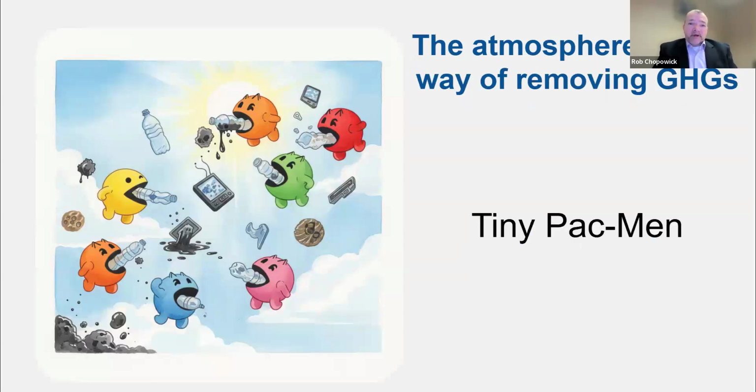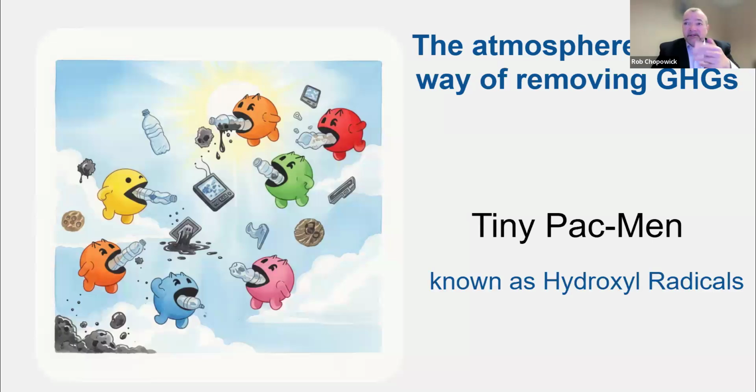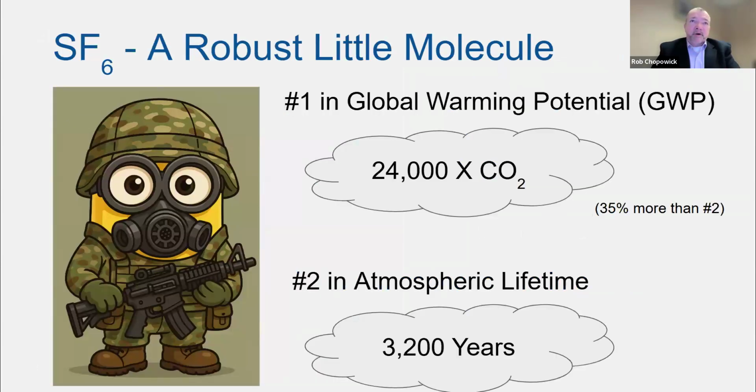There's another one that involves something called hydroxyl radicals, and these are like little tiny Pac-Man. And if you haven't been able to spot the first AI image, this would be it. Now, these guys, little Pac-Man, they're like nature's atmospheric detergent. They break down pollutants, specifically greenhouse gases, and they absorb or eat the garbage that's up there. But SF6 is robust, and these little guys have a hard time with SF6. And like I said, they are known as hydroxyl radicals, but tiny Pac-Man seems a bit easier to remember.